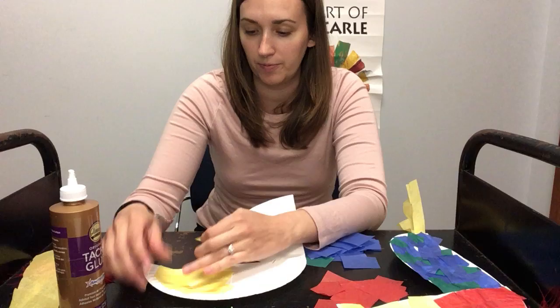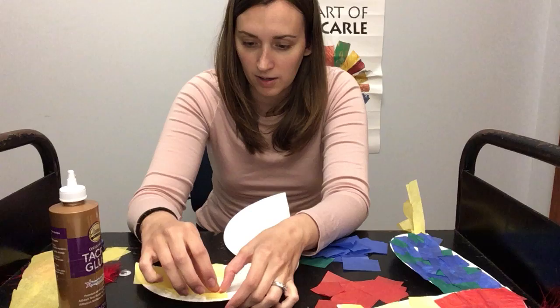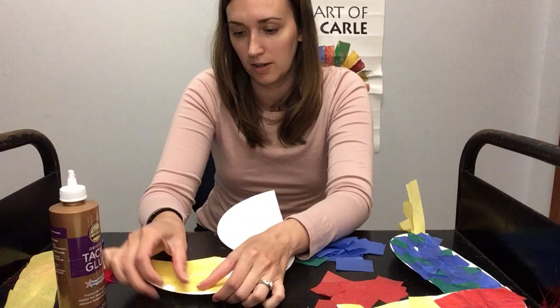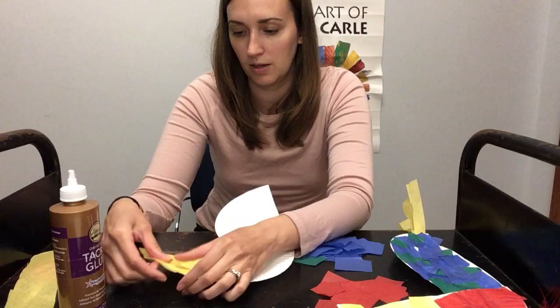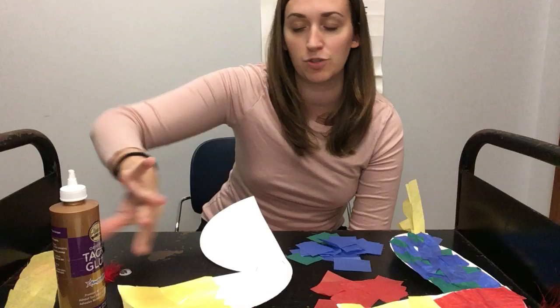And so you can go right up to the edge. I have some little pieces that I can fill in the edges with. And again, it doesn't have to be perfectly down the middle of your plate. Just enough so that you can tell that that's the beak. Okay, and if it's hanging off the side of the plate, that's fine too. So there we go, there's my beak. First part's done. So the second part you're gonna do the same thing, just with the red on the other side of his head.